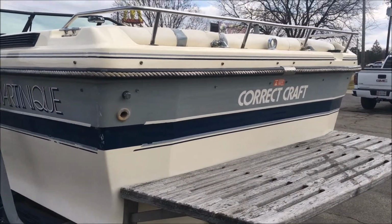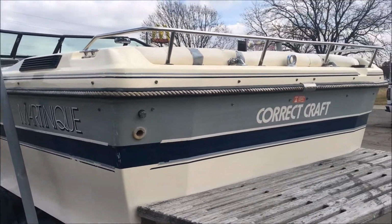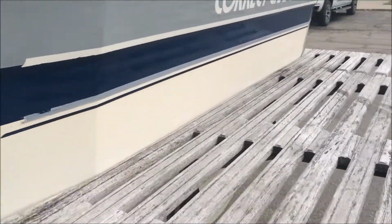Climb up into the interior and take a look at this thing. Sorry for the cut there, got a phone call. Let's jump inside.